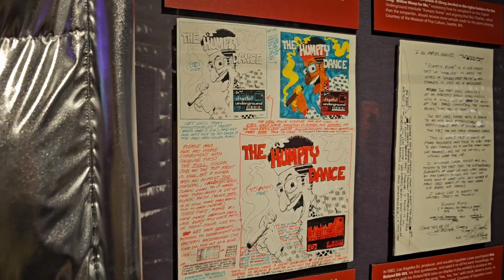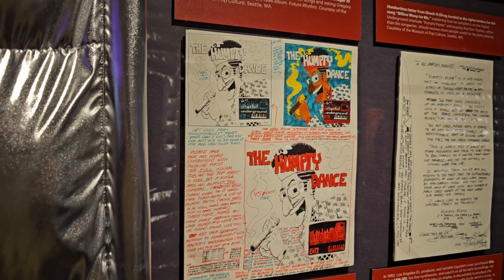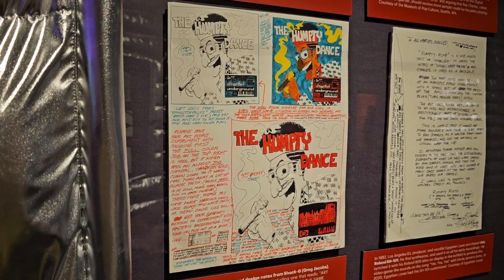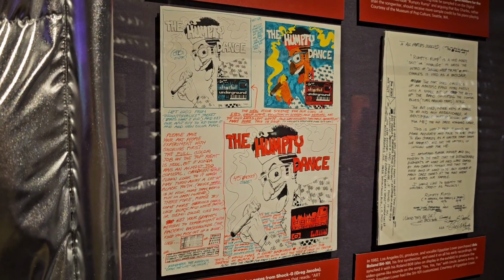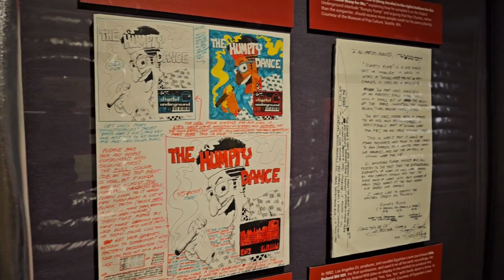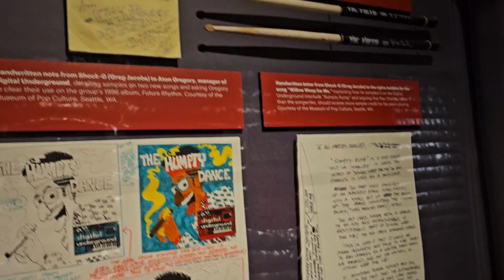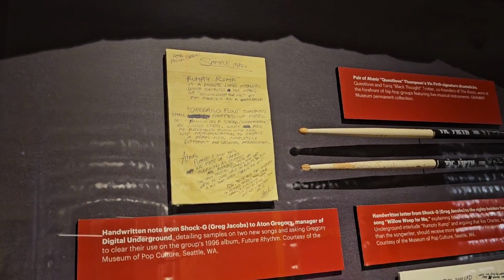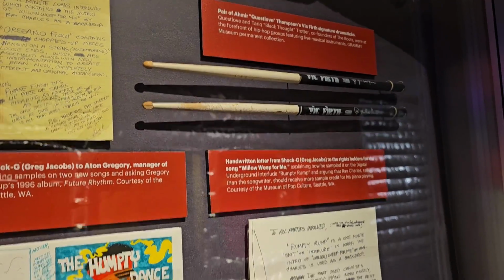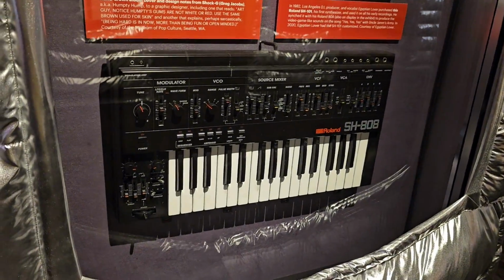Now this is really cool. This is the hand-drawn album cover and album notes for the Digital Underground album, drawn by Shock G. I had no idea that he drew the album cover. And this is some other notes from Shock G. Questlove's drumsticks, and then another piece of equipment from Egyptian Lover.